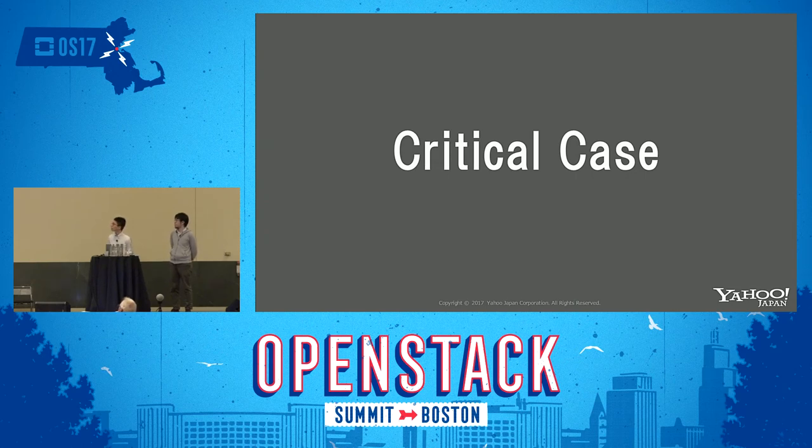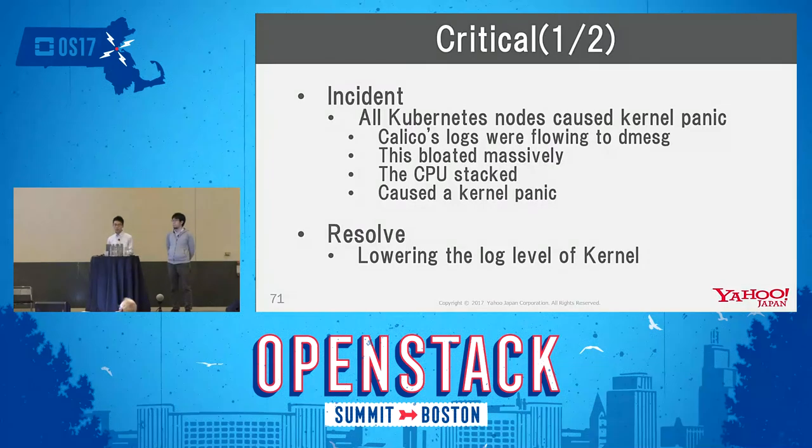Next is critical cases. The first critical incident is that all Kubernetes nodes caused kernel panic. The main cause is that Calico's logs were flowing to the message log massively. The CPU got stuck and caused a kernel panic. So we solved it by lowering the log level of the kernel to prevent unnecessary logs.